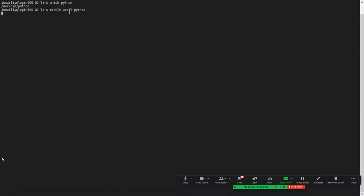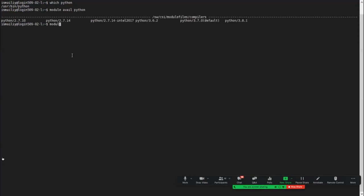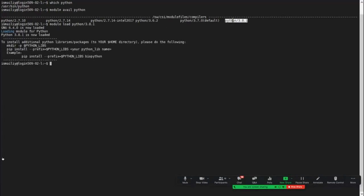I'm gonna now check the available Python installations on the app stack. I find multiple versions, so I'm loading one of these. I choose the 381. Now I'm doing the which python again. It shows the Python under the /sw. That's where our software stack lies.